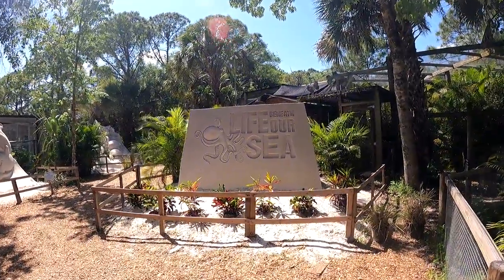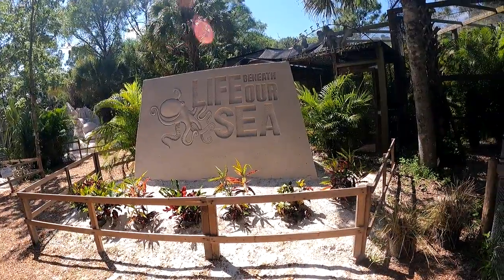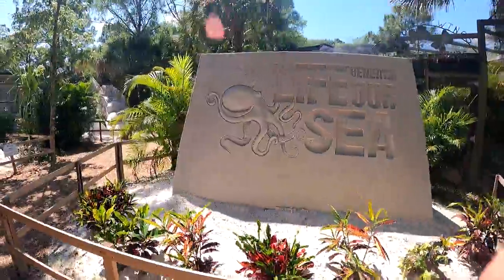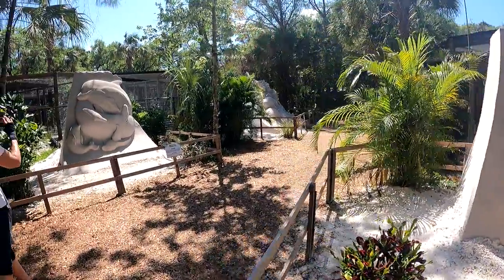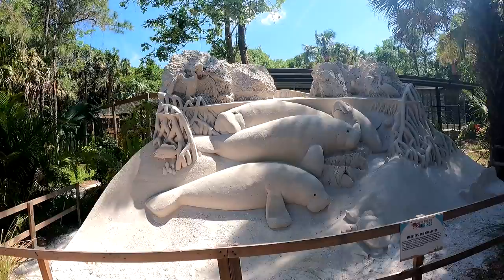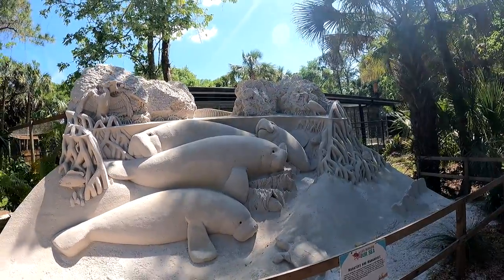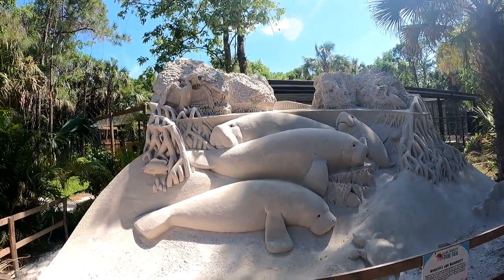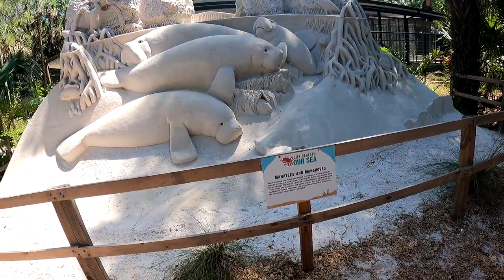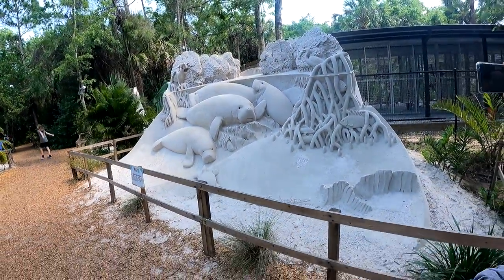Sand art like this? Life beneath our sea. That's really neat. Manatees and mangroves. Okay, look at all that detail. Yeah, the mangrove. Fish.